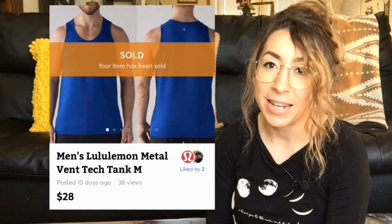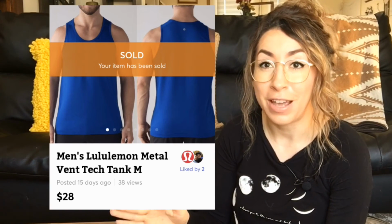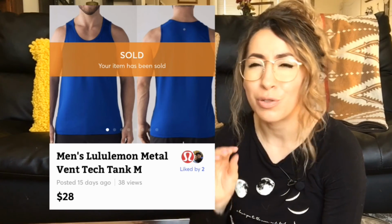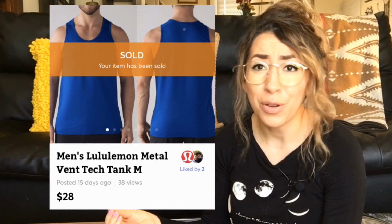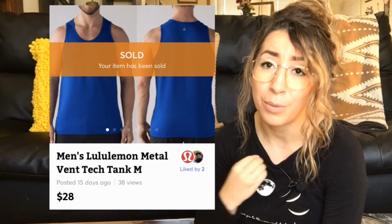The last sale that I have to share with you guys was an exciting find for me. This was a men's Lululemon tank. I rarely find Lululemon, but I also have never found men's Lululemon. And to top it off, this tank top was also new with tags, which I don't know who would donate a new with tag Lululemon tank top, but I was super thankful.